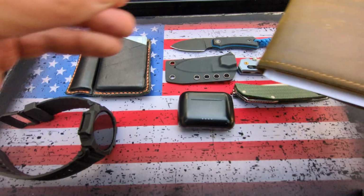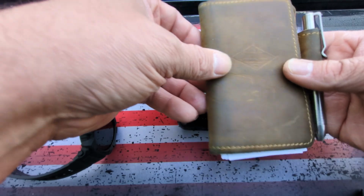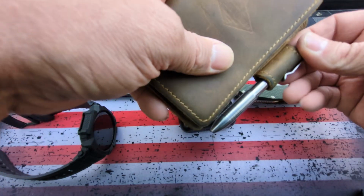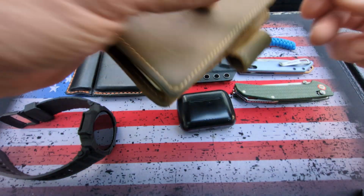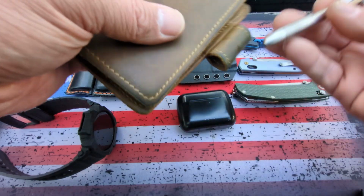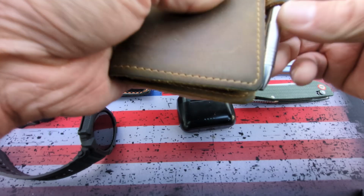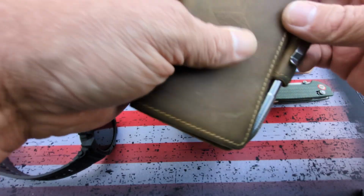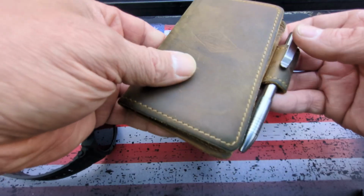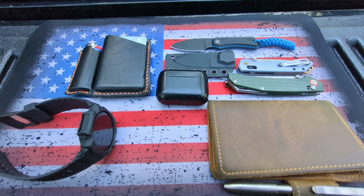Another handmade leather item. This one was made by the Lifetime Leather Company, and this is the pocket notebook. Absolutely love carrying around this. And to accompany it, I have the Big Idea Design bolt action pen here. They pair very well, and one of my concerns was carrying around this pocket notebook in my pocket with this little loop here, and it really does not get in the way, so check that out. That is the Lifetime Leather Company.